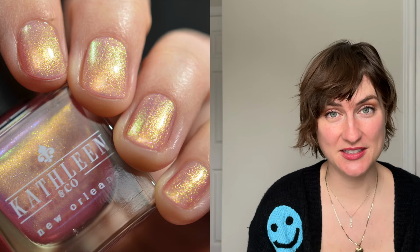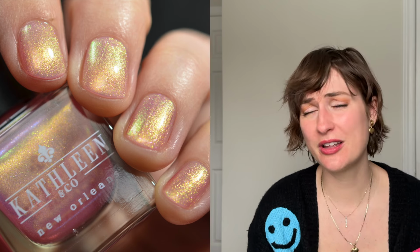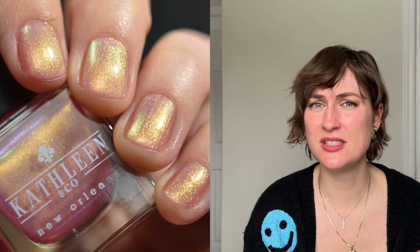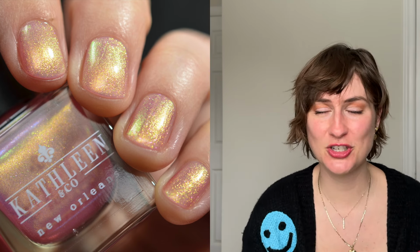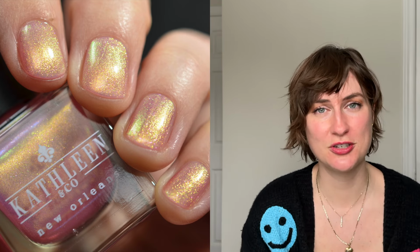And I also obviously loved Cotton Candy Cake because it is pink, but it's also very shifty and beautiful and ethereal, an amazing formula. And I really want to know what these cotton candy cakes taste like that Mia's friend makes. I should ask her because that sounds incredible and also so sugary, which is right up my alley. Needless to say, I loved everything.